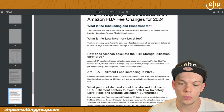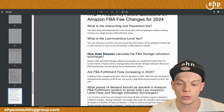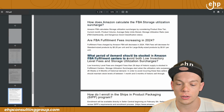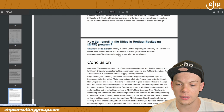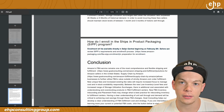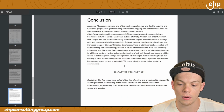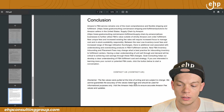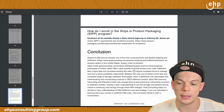Inbound placement fee. What's the low inventory fee? How does Amazon calculate FBA storage utilization surcharge? How do I enroll in the Ships in Product Packaging program? Here's the link. Enrollment will be available directly in Seller Central. And this is if you want to use your own packaging instead of Amazon using its own packaging, so you can save money. Disclaimer, these fees might change, so just keep that in mind.